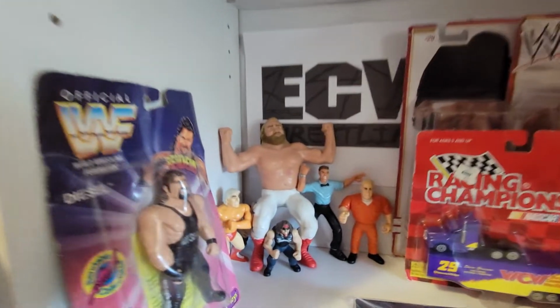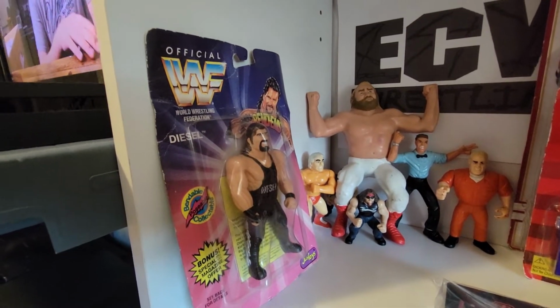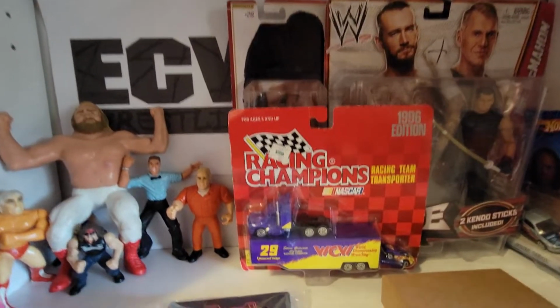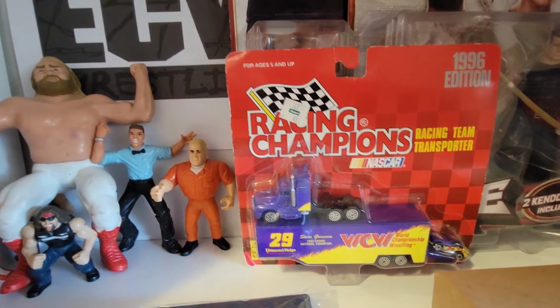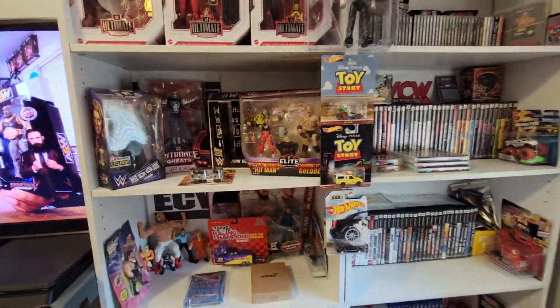We've got a couple of loose guys over here, a couple of Hasbros, the LJN original Big John Studd, and then we have a Bendham's official Diesel, and he's still in the package, a little banged up, but a cool piece to the collection, as well as this Racing Champions WCW Micros truck and trailer with the race car in the back there coming out. That was something that I've gotten quite some time ago and just hung on to it.